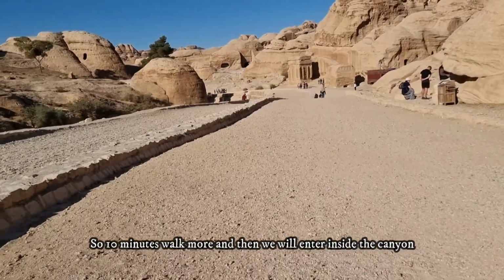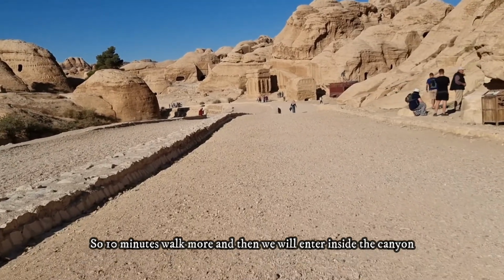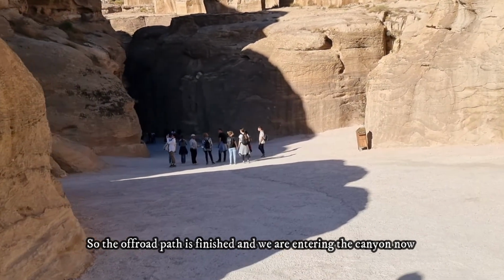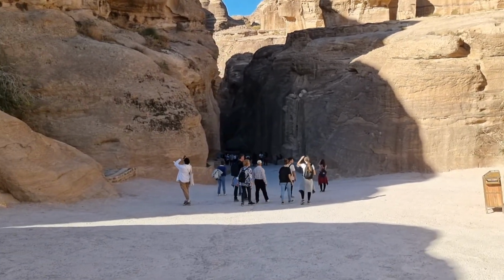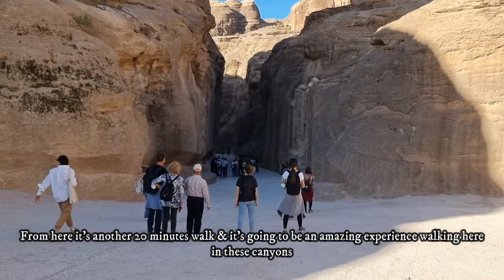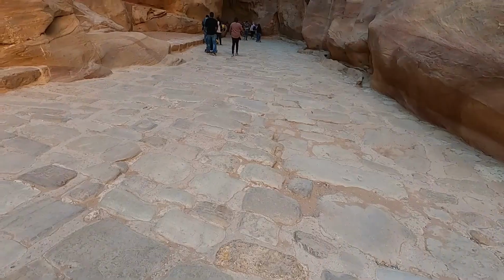So कुछ 10 मिनट की वॉक करके आपको जो है, you will enter inside the canyon. So off road क्रॉस करके, थोड़ा सा कच्चा रोड क्रॉस करके, now we are entering the canyon side. This is going to be another 20 minutes walk. Walking inside these canyons is like an amazing experience.